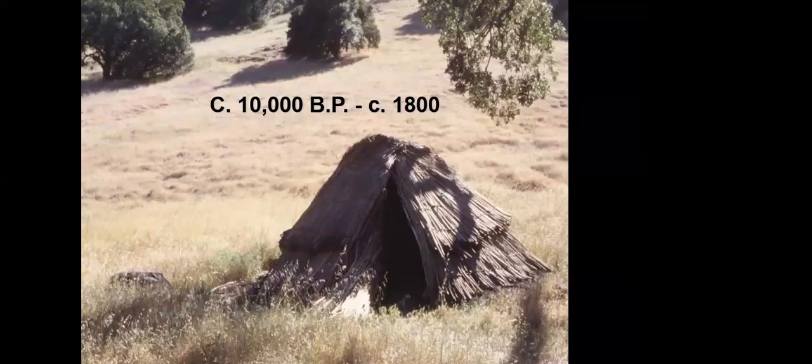So we're going to start at the beginning with what the Bay Area looked like 10,000 years ago. It looked a lot like this, and the human habitations looked a lot like what you're seeing. The hut is made out of tules or bulrush reeds, and local native tribes used those to make their habitations.